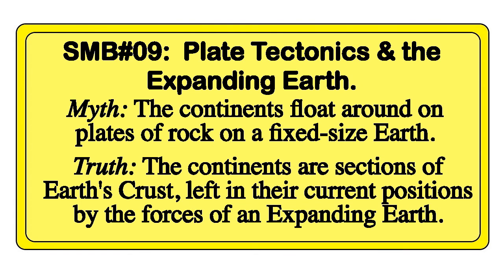Plate tectonics gives no cause for continental movements and does not explain the new surface produced at mid-ocean ridges. And simple topology rules out the possibility of fixed plates moving relative to one another on a fixed size Earth.